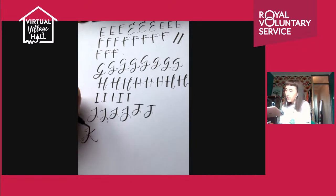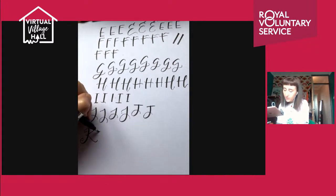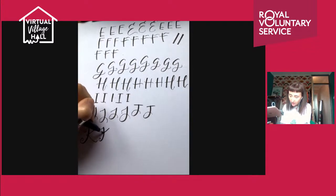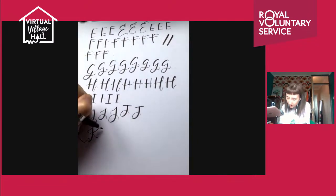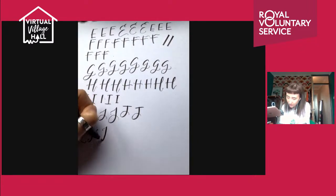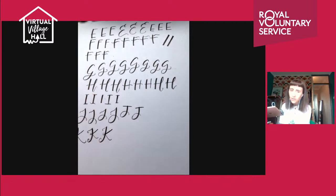So I'm going to do that again. That one's quite floaty. So we're going to go up thin. We're going to go down around thick and a little loop. And then we're going to add these thin bits in. Kick, kick. I'm going to change my paper in a minute so you can see what I'm doing. And then down and down.